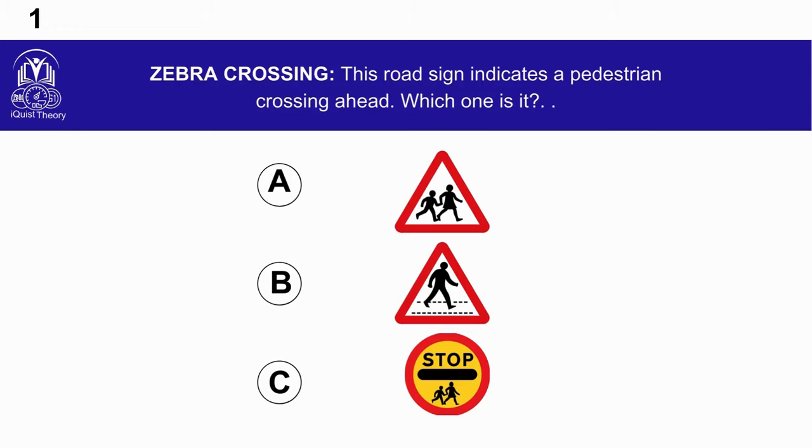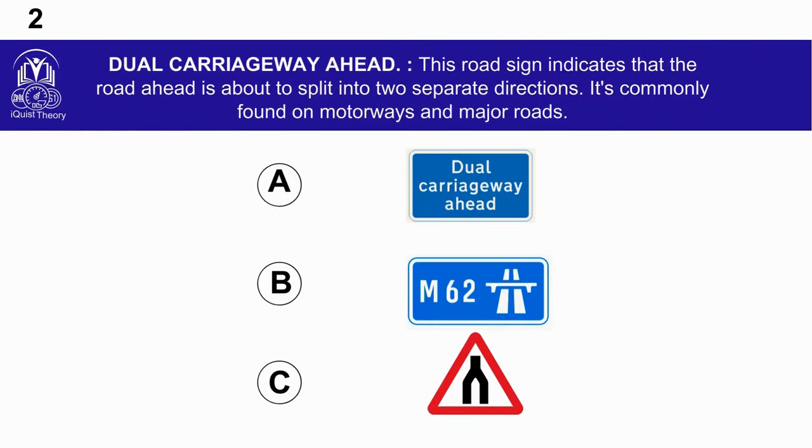Zebra crossing. This road sign indicates a pedestrian crossing ahead. Which one is it? B is the correct answer. Dual carriageway ahead. This road sign indicates that the road ahead is about to split into two separate directions. It's commonly found on motorways and major roads.